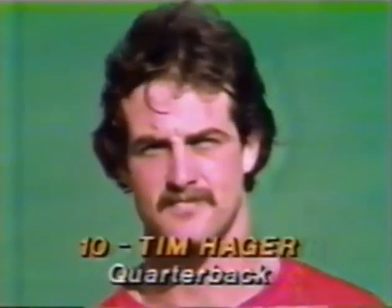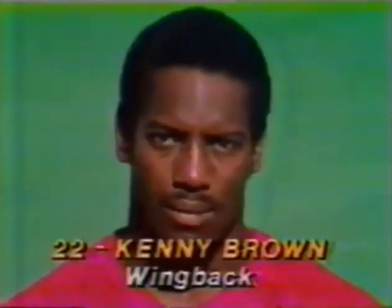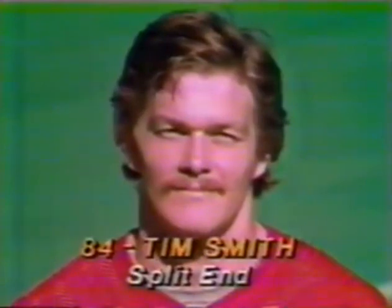And up the middle on the first play goes Andre Franklin, number 39. There's Tim Hager getting the start at quarterback. Andre Franklin, that's the way he pronounces it, Andre. I-back Isaiah Moses is the starting I back. We'll see a lot of Rick Berns too. And Kenny Brown is a very fine wingback, but has not caught a pass in the first couple of games this year. Tim Smith, the split end, 84.